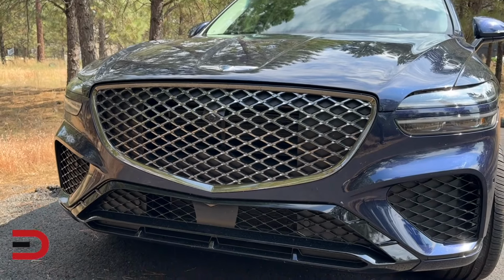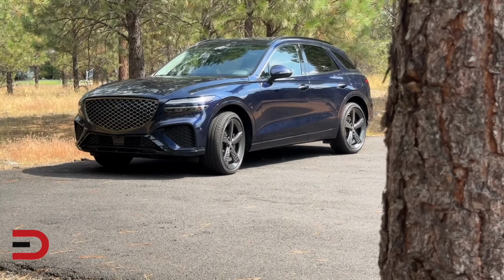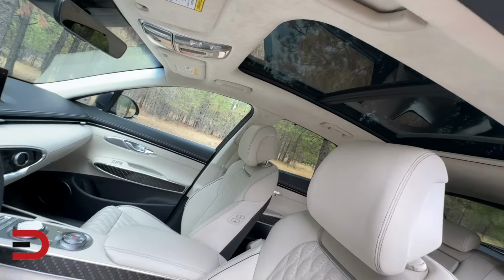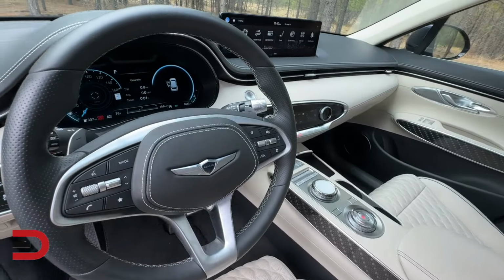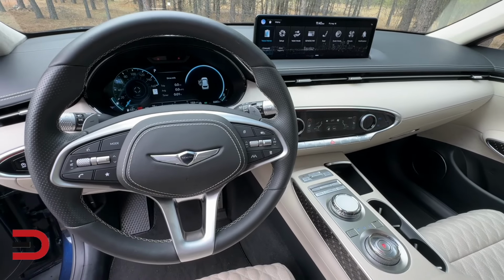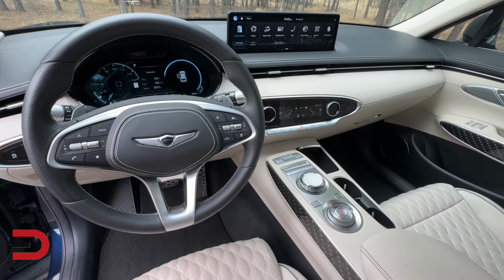Let's start with the aesthetics. From the outside, it's sleek, modern, and designed to turn heads. But the real magic happens inside. The cabin is not only spacious and comfortable, especially in the second row, but it also exudes luxury with high-end materials used throughout. The fit and finish are top-notch, making it feel just as upscale as some of the more expensive rivals, despite being priced lower.